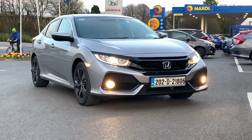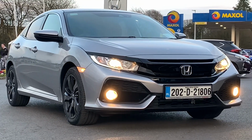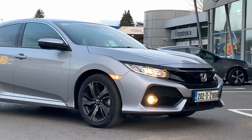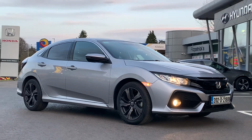And a really cool looking car on the outside. These are not your average car. There's something a bit different. Pull up into a petrol station, it's not like a Golf or a Focus or other cars in the segment. It's something different. That's what I really like about these cars. You drive up and down the road, you get sick of looking at the same stuff.